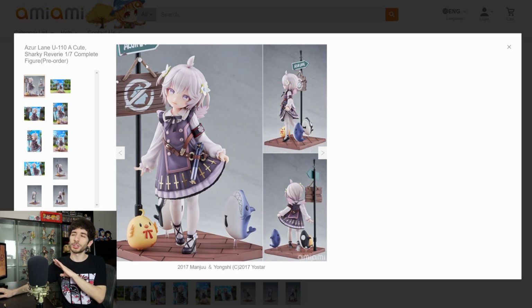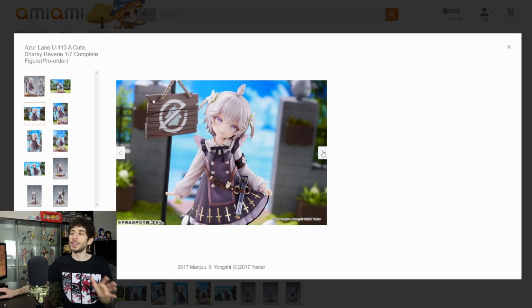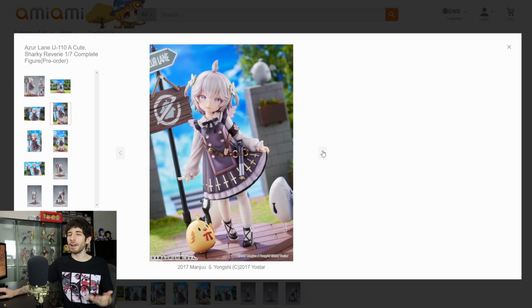Though I don't really understand the sign, like I get it's a shark dream party thing, but the chick's here, and the sign says no chicks. So someone's gotta explain the lore to me. Either way, I do like the street setting that they placed this figure on, but I don't really have that much else to say. It's just a cute figure with some pleasant vibes and a nice art style.